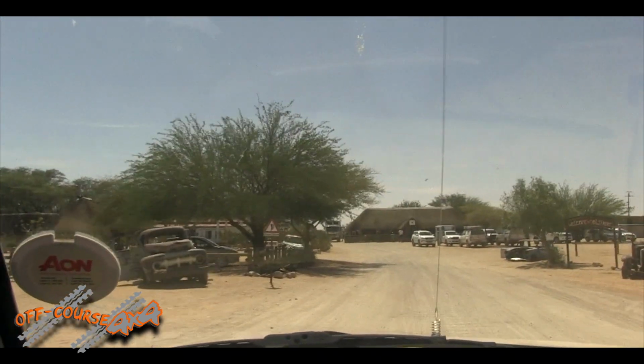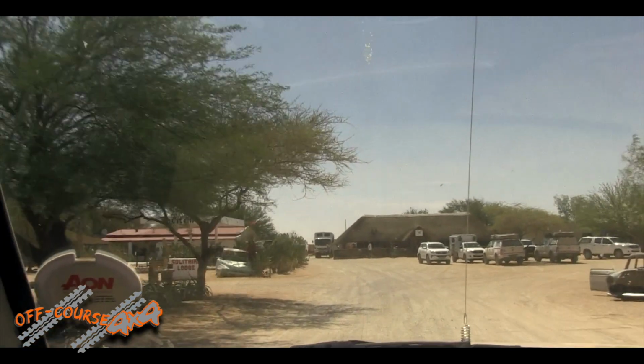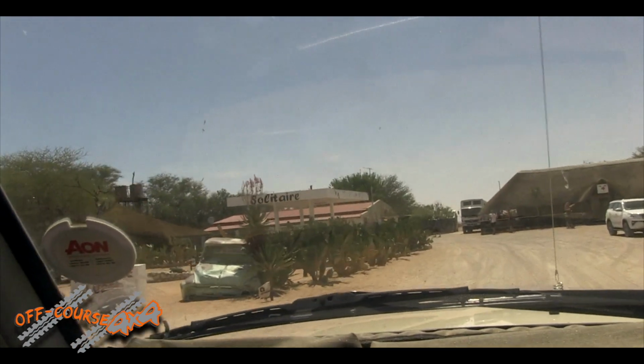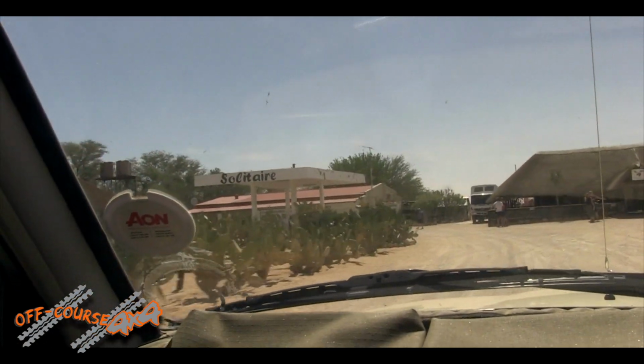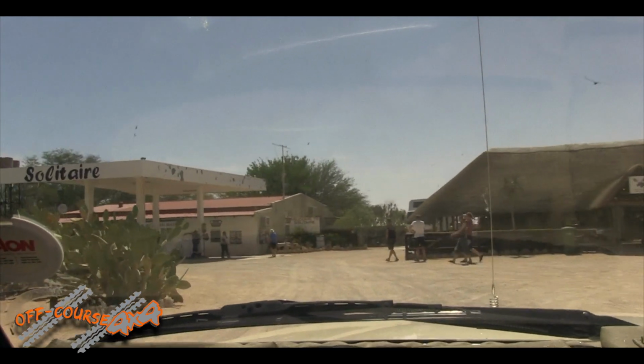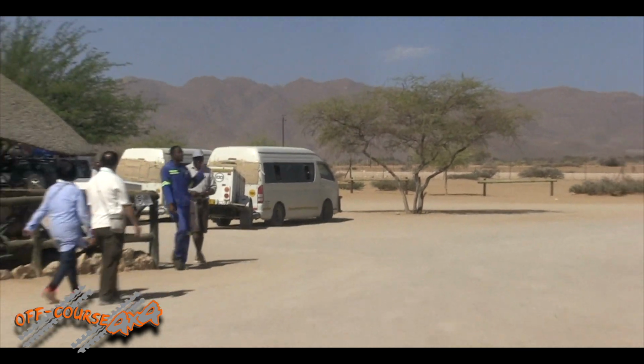Solitaire merely consists of a filling station, a shop, a chapel, and a bakery with a cafe. A lodge and a campsite complete Solitaire. The cafe is well known for its apple cake, arguably the best in the whole of Namibia. It's a famous stopover for visitors to Sossusvlei, the Untitled Mountains, and Walvis Bay.